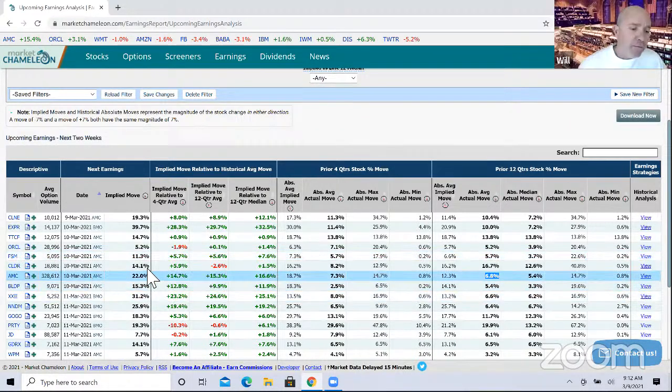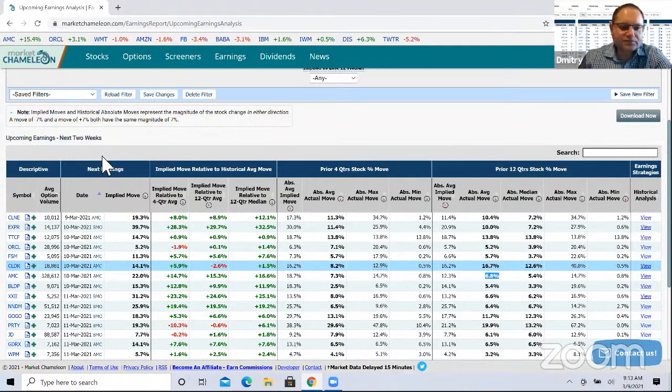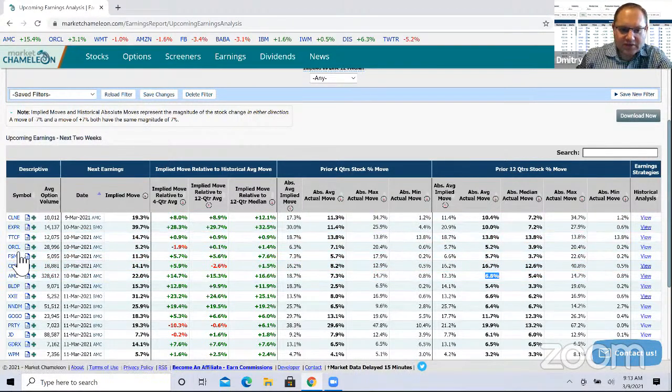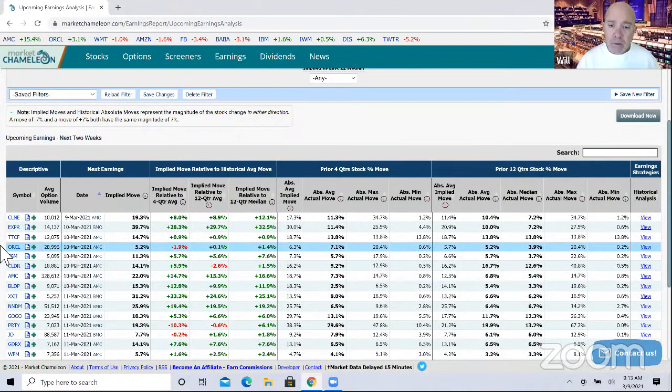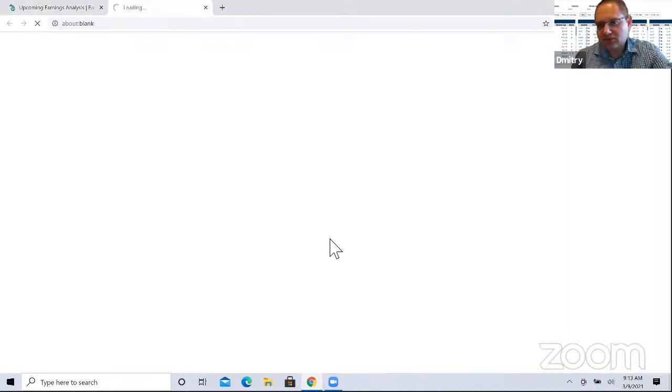We did have a chameleon who was asking earlier this morning if you could dig into AMC a little bit deeper. Okay, so let's take a look at AMC and Oracle. How about that? Because these are the two big ones. I think I have time for both. Let's do Oracle and then we'll go to AMC. How's that sound? Sounds good.